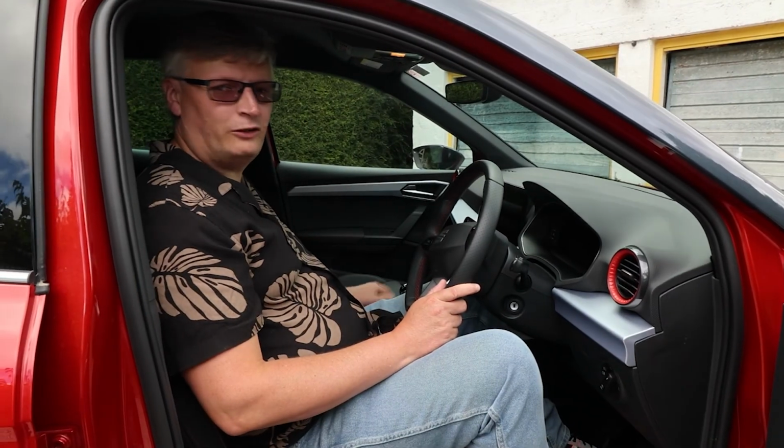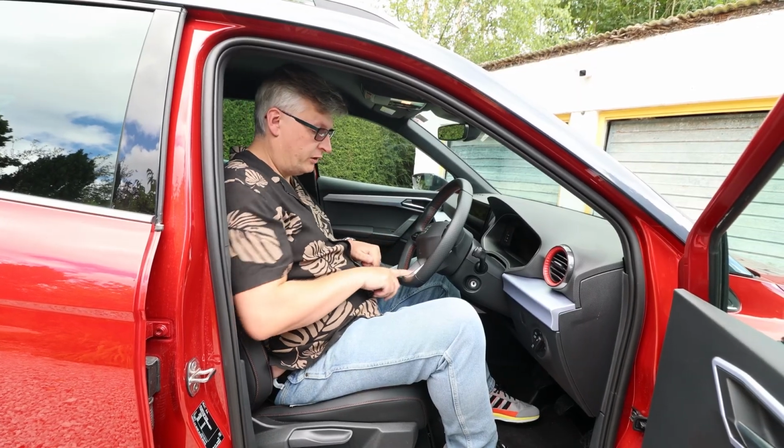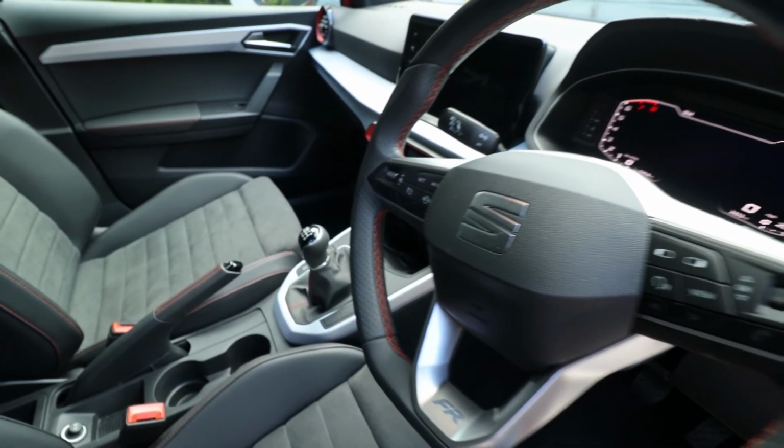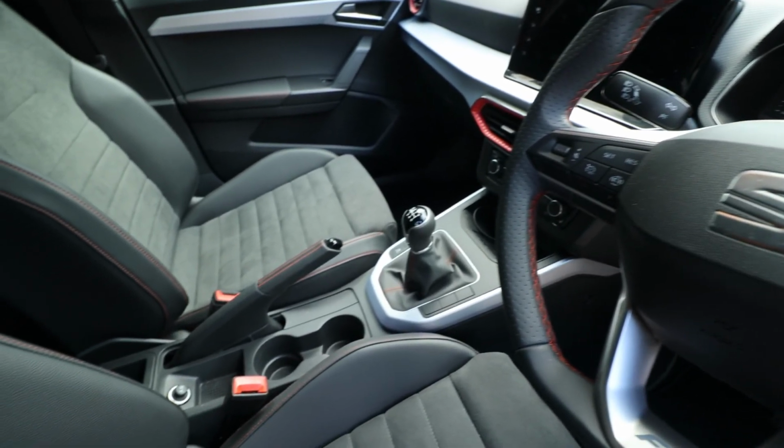And a 6-speed manual. Some of the styling's changed. Now if you go for the FR or the FR Sport, you get an FR steering wheel and these rather sporty bucket seats, manual with height adjustment, and they're finished in micro suede.